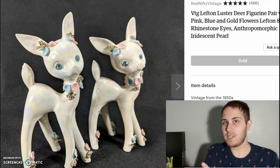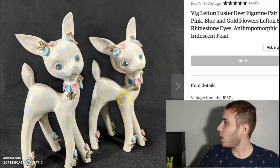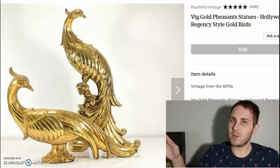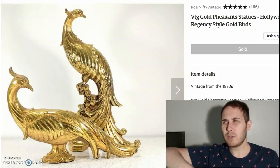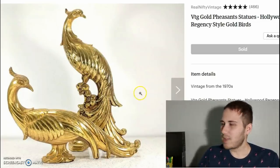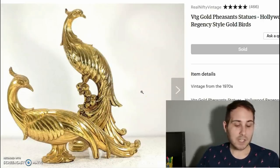This was also a multi-item sale. So these were part of what sold, along with these gold pheasants. Now, there were a couple other things also in the same sale. In total, the person ordered 4 things all in one order, and I believe they went to Switzerland. So these are the 2 that are really interesting though out of the set of 4. But the pheasant sold for $74 with shipping included as well.